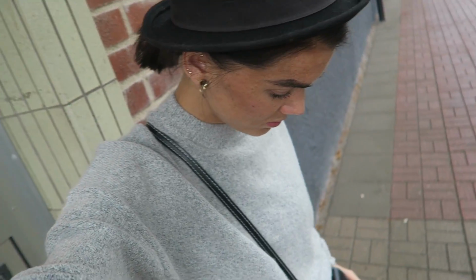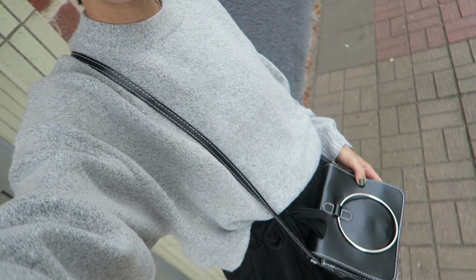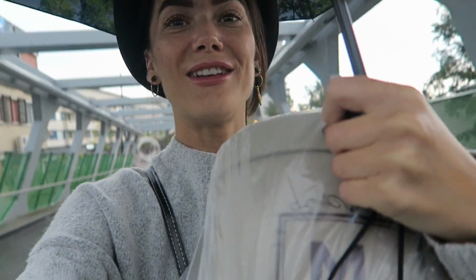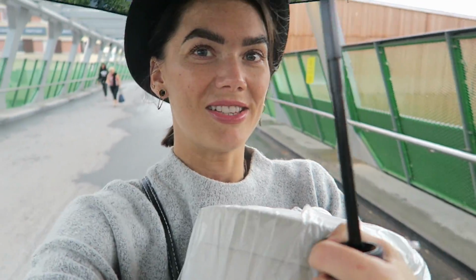I'm wearing one of the outfits that I got from Nelly. Look at this bag, it's so cute. I got a new wig. It's a blonde wig from Maria Lindberg. So I'm really excited. I'm gonna bring it with me to Los Angeles.